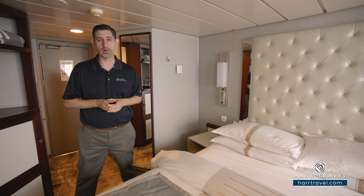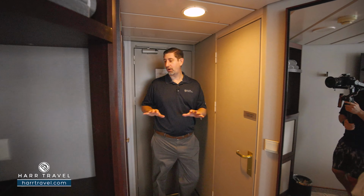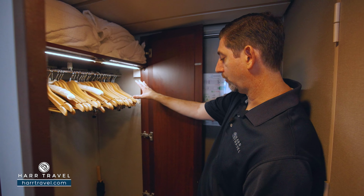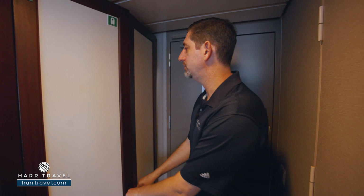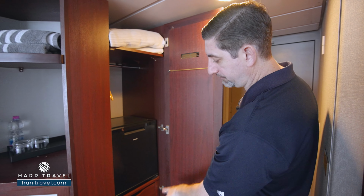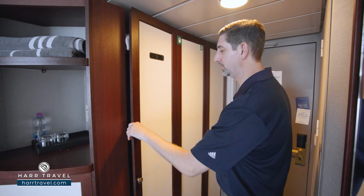Now, when you walk in the door, you're gonna find that on one side, you've got all of your primary storage. You've got hanging storage that goes all the way across here. You've got that golf umbrella that you can utilize throughout your time on board. You'll also find that you have hanging storage here, your mini fridge, and storage down below with the drawers.